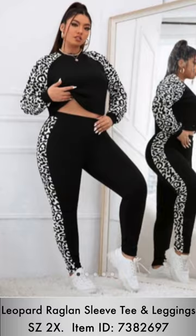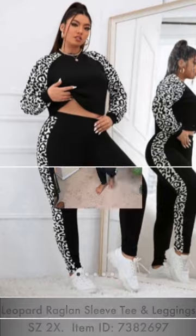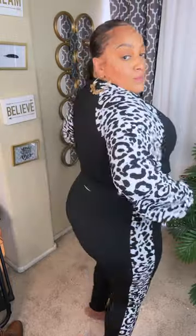All right, ladies, so the first outfit we have is the leopard raglan sleeve tee and legging set. I did get this in the size 2X. This is very fitting. It's great for the fall or winter weather. For one, it's not see-through. There are two other colors available on SHEIN. I'm not really sure what I'll pair these with as for shoes. I'll probably wear my black high-top Vans with the white check on it.